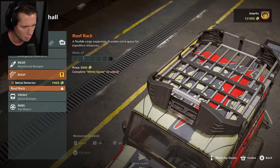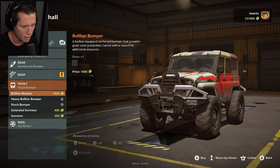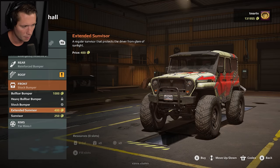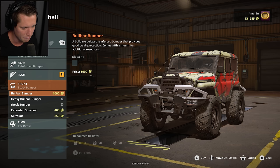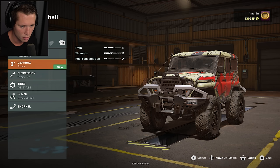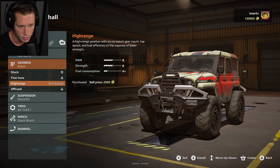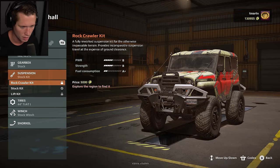Metal detector and roof rack. We don't have the roof rack unlocked yet. Front bumper, we've got a bull bar. We've also got a couple of sun visors. I kind of feel like the bull bar wouldn't be a bad idea, so I'm going to go with that. I like the black rims on here, so we'll go there. Can we upgrade the engine? We can't yet, looks like. We've got a high range: increased gear count, top speed, and fuel efficiency at the expense of lower strength.